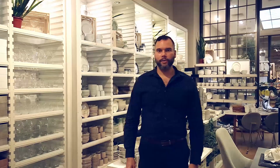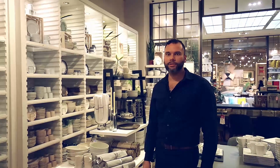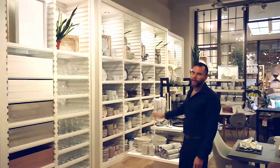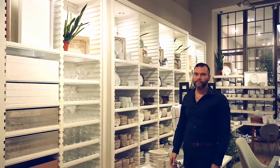We're going to walk through Tabletop. Just want to point out a couple things on how to merchandise our dinnerware walls. So if you look at this wall here, typically these first 2 bays would be all glassware, but as we're running low in inventory, we've substituted with trays and then glassware.